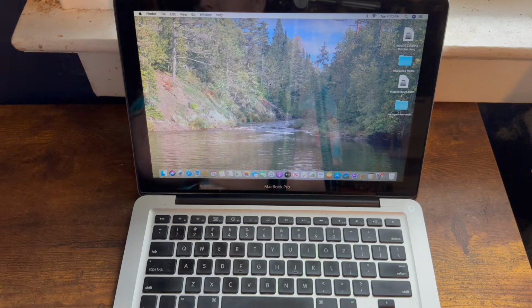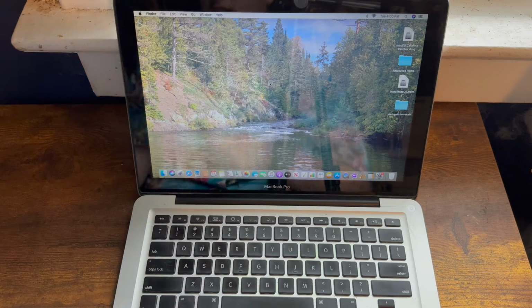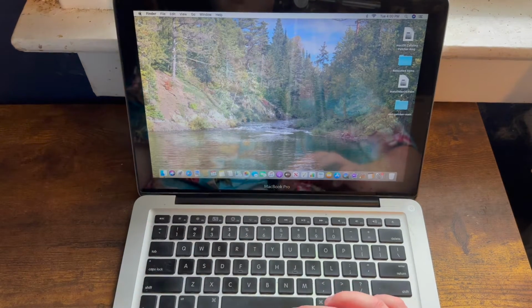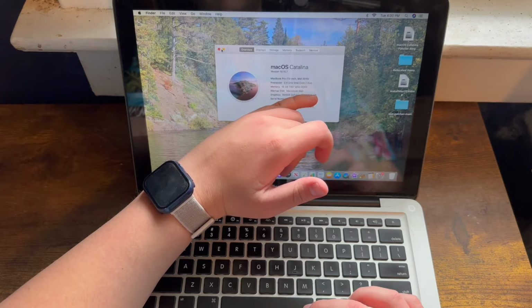Success of my previous two videos over the past 2 years on whether the 2010 MacBook Pro is worth it, I know that many people want a cheap Mac like the 2010 MacBook Pro. However, is it a bargain or is it a piece of crap? Let's find out. Now, my specific unit has these specifications right here.